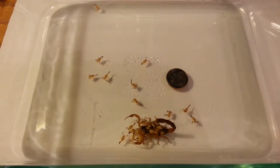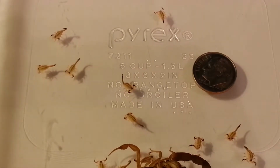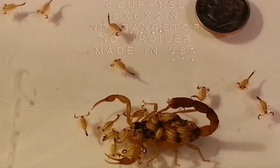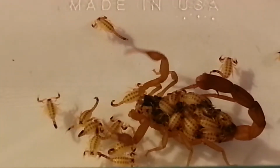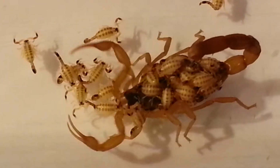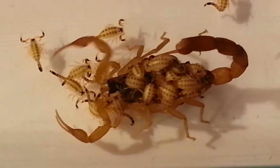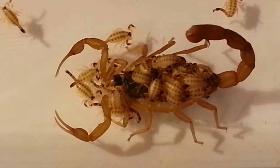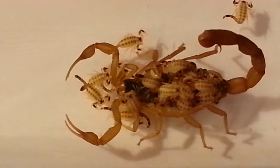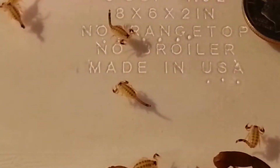So anyway, it bit me, I put it in a jar. A few days later, boom, a bunch of babies on the back. So I figured I'd show you guys. See if I can zoom in. I'd already taken all the babies off her back and spread them out. I tried to count them, I don't know, I think there's about 20. Put a dime in there for some perspective.